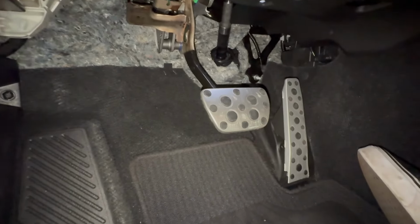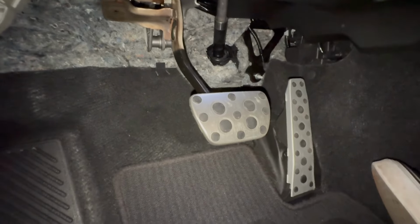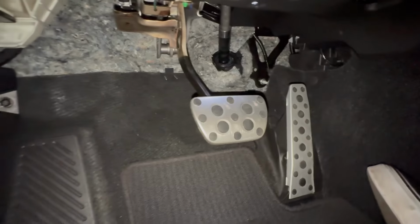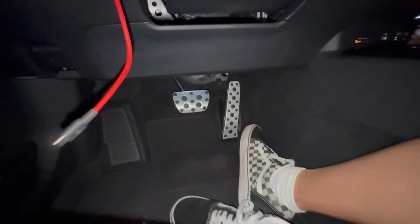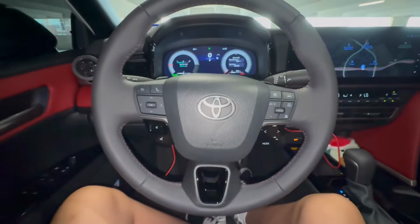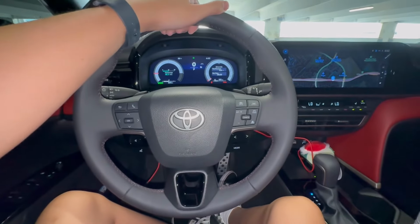But moving down here, you can see Toyota really stepped up the game with the pedal game here. You can see aluminum pedals, very sporty. I'm not sure if that comes in an SE or other models, but it definitely comes standard on the XSE models.